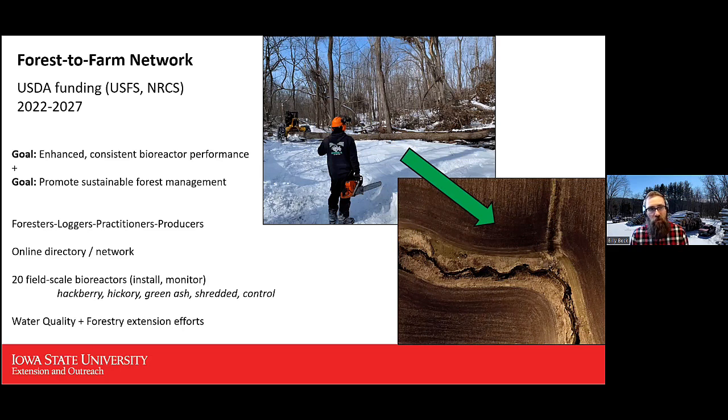We received funding from two sources to do two facets of this new project. We got funding from the U.S. Forest Service and funding from NRCS over the next 5 years, 2022 to 2027, for what we're calling the Forest to Farm Network. This is essentially trying to connect the loggers, the timber buyers, the foresters, the agricultural producers, and the water quality practitioners into a large online and physical network to get this material removed from the woodlands sustainably and into the hands of the water quality practitioners and ag producers, so they can source this material when needed and have, hopefully, a consistent performing product. So again, we're trying to work on water quality and forest stewardship at the same time.